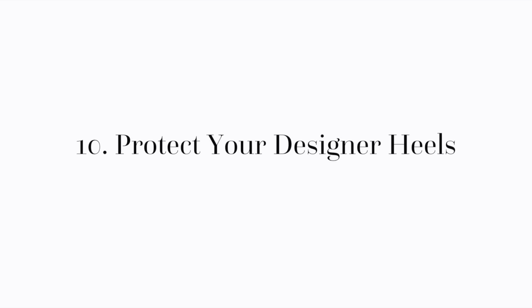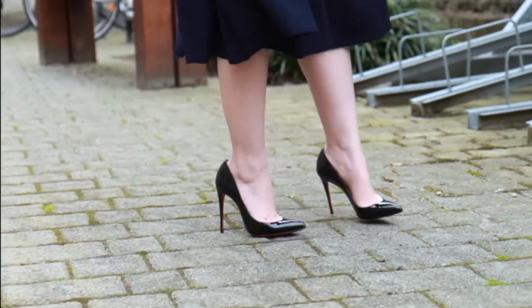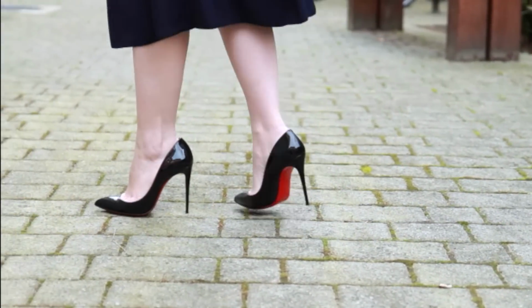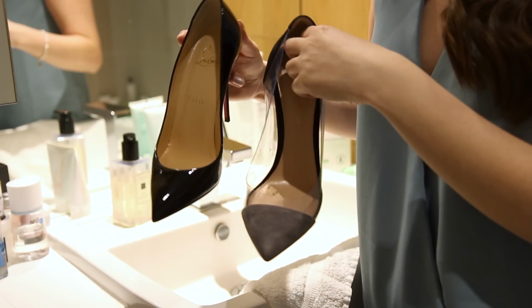And my very last hack is to protect your designer heels using little maintenance tips and tricks. So the first thing I like to do is just to be wary of the surface that I'm going to walk on. I always try and avoid cobbles and decking, partly because I don't want to fall over, and partly because it really helps to protect the stiletto heel.